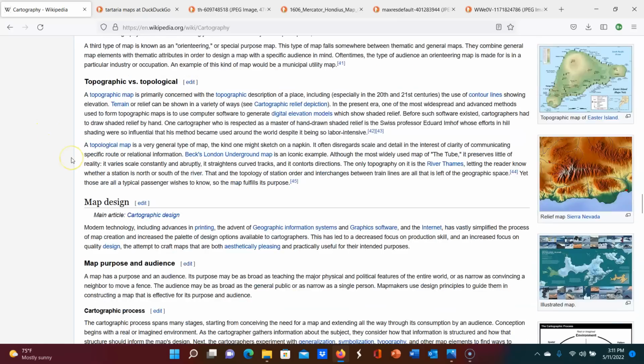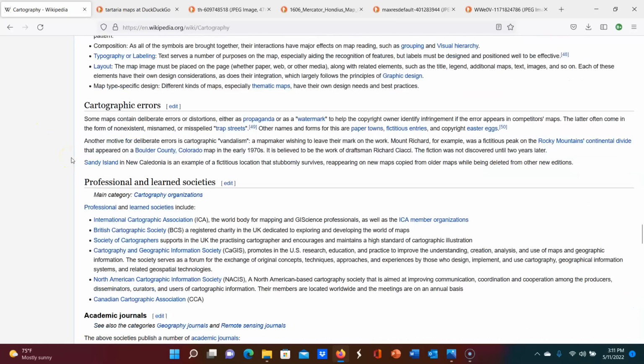So further down here, we're going to read in the cartographic errors section, because a lot of people think that cartography is an exact science, and it certainly is not. Some maps contain deliberate errors or distortions, either as propaganda or as a watermark to help the copyright owner identify infringement if the error appears in competitors' maps. The latter often come in the form of non-existent, misnamed, or misspelled trap streets.